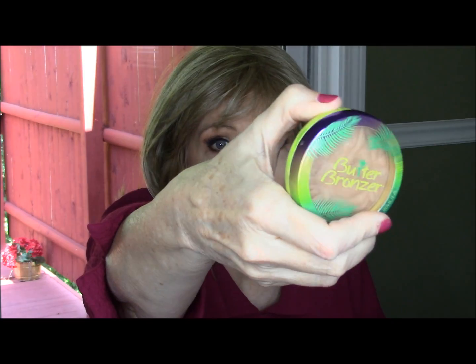I was quite surprised because I used the Butter Bronzer from Physicians Formula, and I really like it. It's just a very beautiful shade bronzer. It's a very light color, so it goes really nicely, especially if you're really fish belly white like me. It's a very, very pleasant coconut smell.